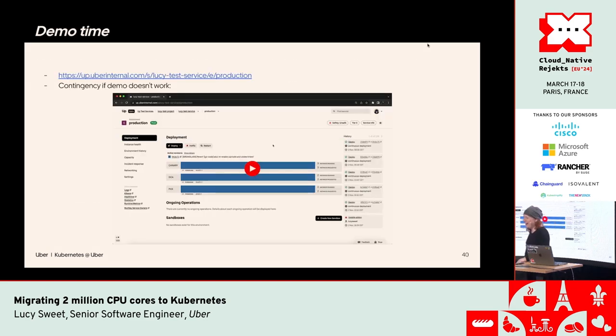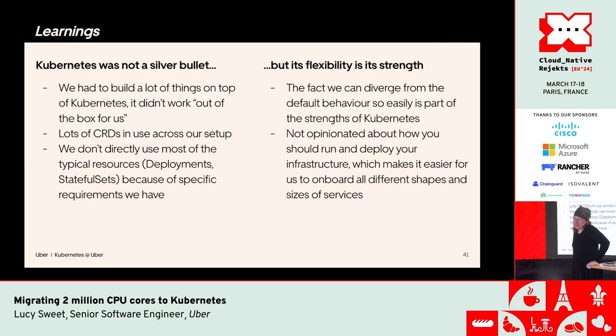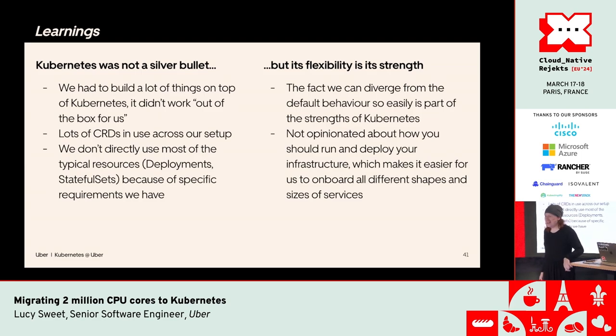So what did we learn at Uber? So Kubernetes wasn't the silver bullet, the be-all, end-all solution to all of our problems forever. I wish. We had to build a lot of stuff on top, especially because there was a lot of making the system feel and look like the old system and bringing across old environment IDs and old behaviors from the old system. There were also a few features on Kubernetes that just didn't exist for our use cases.